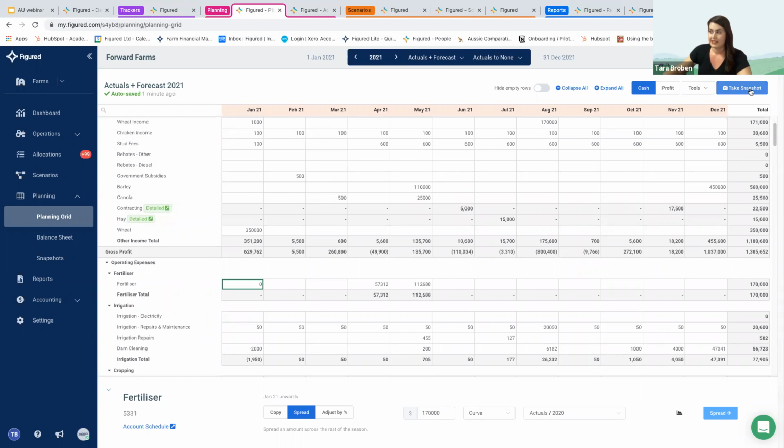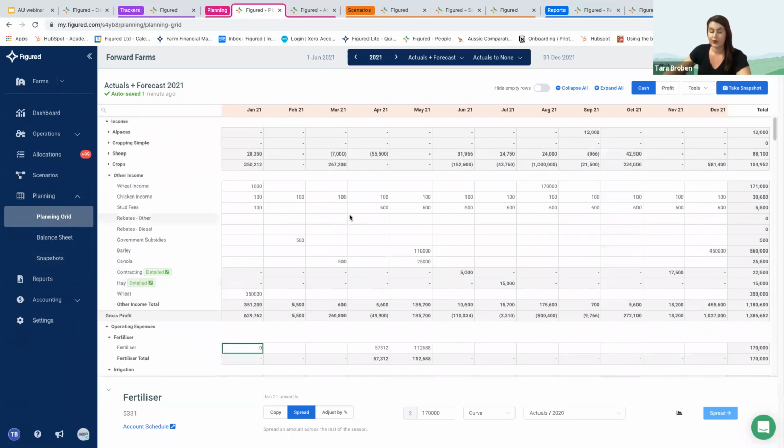This is where I can come up to this button up here and be taking a snapshot. So that first snapshot you take is probably going to say annual plan. And as you reforecast throughout the year, you can be taking as many snapshots as you like to refer back to, and they're all going to sit down in your snapshots here. So this is just a real quick overview of the planning grid.